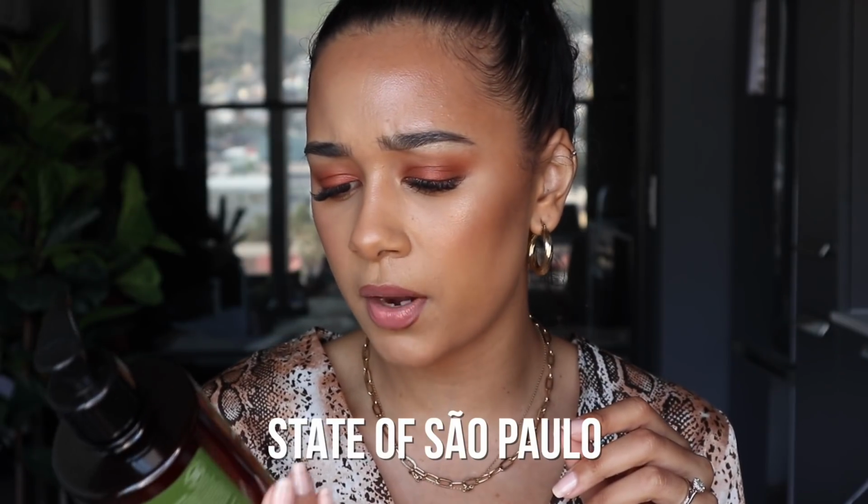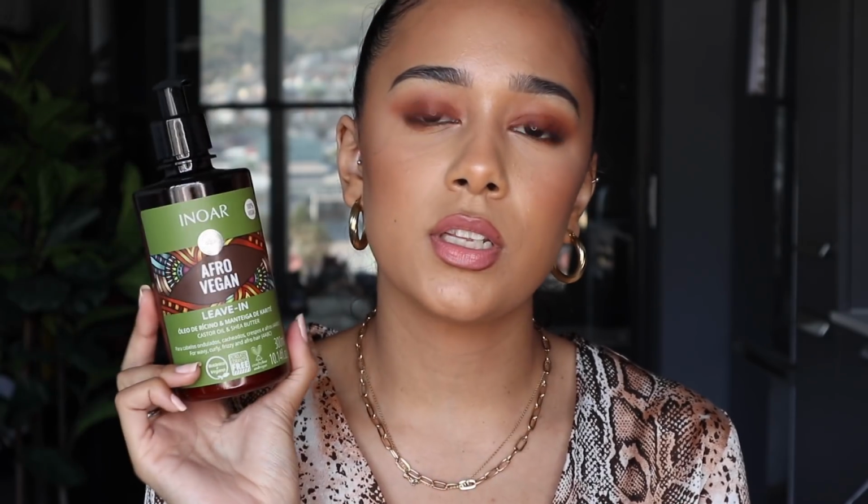It was created, I think, in South America. The country that these products were made in has a very similar climate to us here in Cape Town, and their hair texture is also very similar to the people that live here in South Africa, which is why they decided to bring it over here as well. It's very lightweight. It is perfect for my kind of curl.